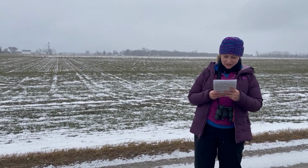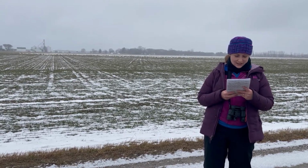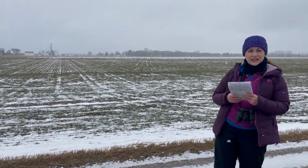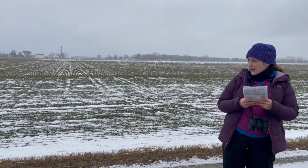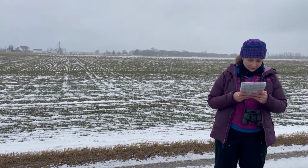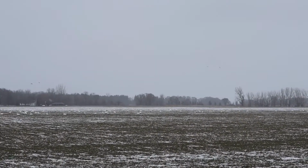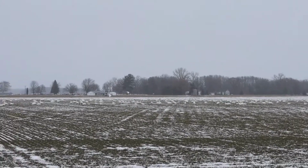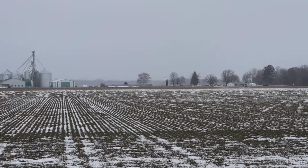So a fun fact about these swans: in the breeding season they sleep mostly on land, and in the winter they sleep mostly on water. So here in Tuscola County we can see them feeding in an agricultural field, and we think they're heading to a local body of water probably overnight and then returning to feed. So these tundra swans are likely spending the night out on Saginaw Bay and then feeding in this agricultural field in Tuscola County, where we can drive along country roads and get to see them.